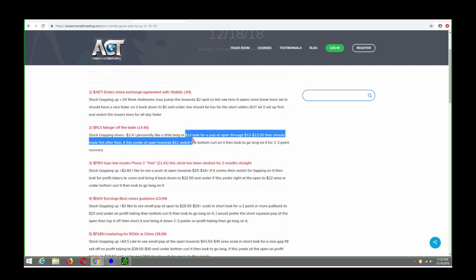RCII long at 12, add to 11. The stock will go to 13.50. Okay, now this was written down way before the market opened. All right, again, we don't throw darts. All right, you're trading with a professional. It's been doing this for 15 years. All right, this is what I do. So I want you to take a look at it. Let's take a look at the trade.